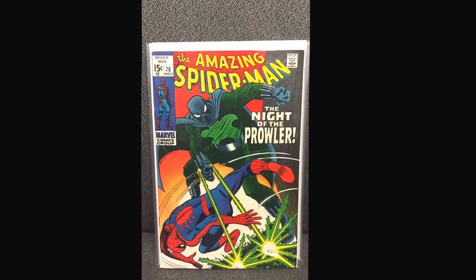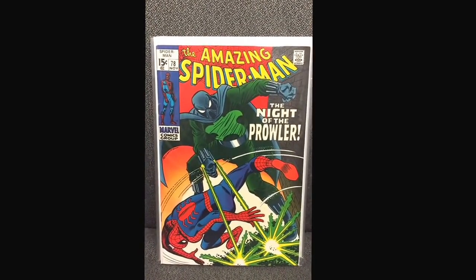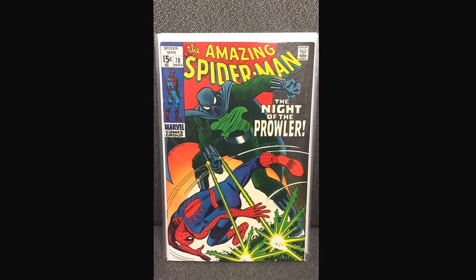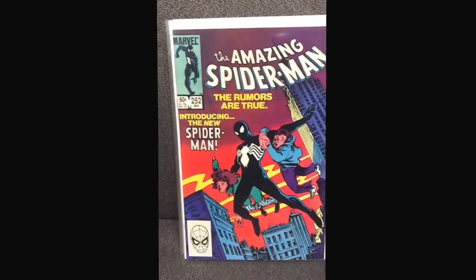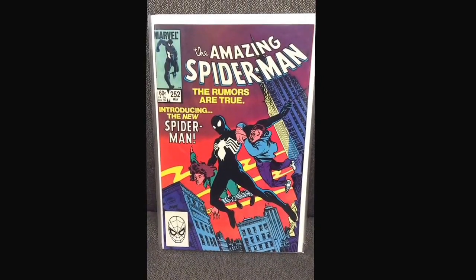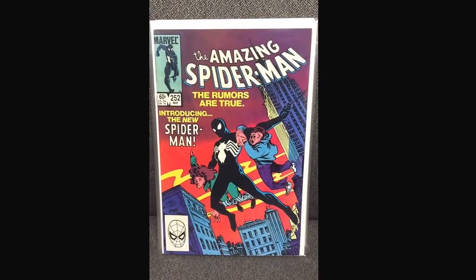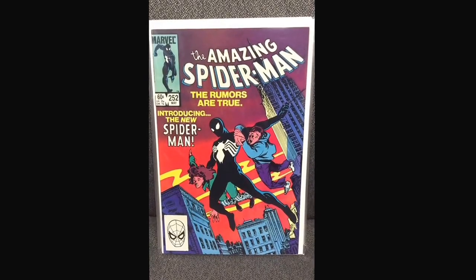Then the last Spider-Man book I'm going to show you is a book that I didn't have in my collection. I've been trying to get it for a while, but I wanted a really nice copy of it, and finally I was able to get it at the convention. I was able to get a nice deal, and that's Amazing Spider-Man 252, first appearance of the black costume. Although the black costume showed up in Secret Wars number 8, this book actually was out on the market before that, so that's why it's considered the first black costume.